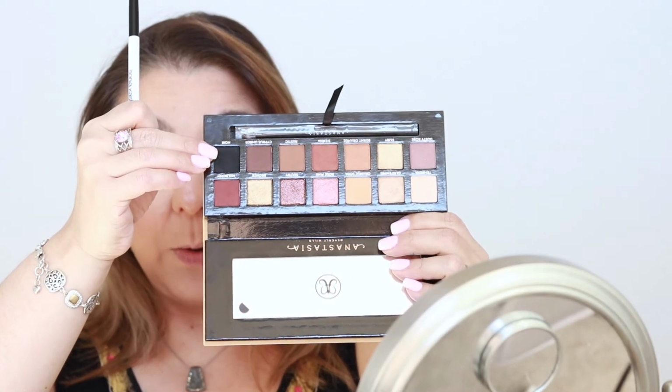Okay, and now I'm gonna take a dual fiber brush, my Sonia Kashuk dual fiber brush. I think dual fiber brushes are so good, especially for me, because I'm gonna go into that noir color, and black eyeshadow and me, I don't know, we get along, but especially these that are so pigmented.